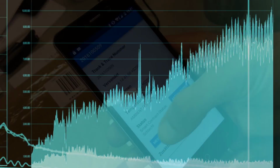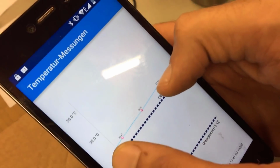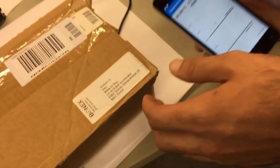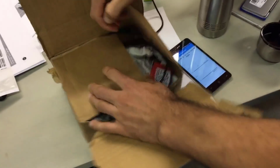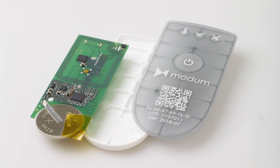So Modum solves this problem with their temperature reading RFID chips that are cheap enough to be scaled on this level. By using their proprietary chips, logistics and shipping companies can ship non-temperature sensitive medicines, which again are the majority, in cheap, non-temperature controlled methods and demonstrate that the temperature remained within allowed ranges.